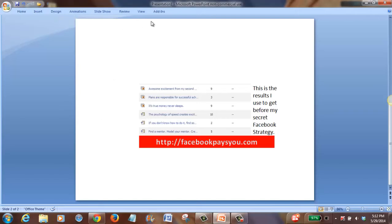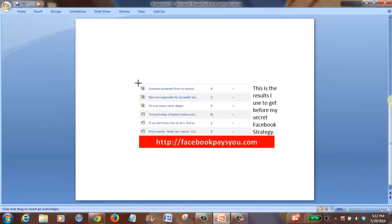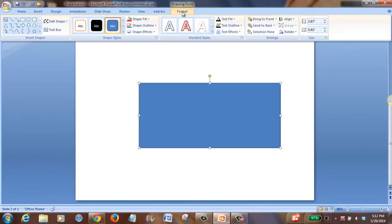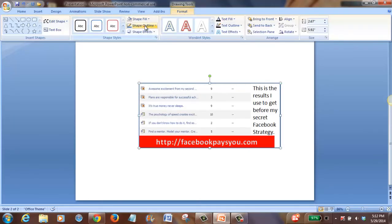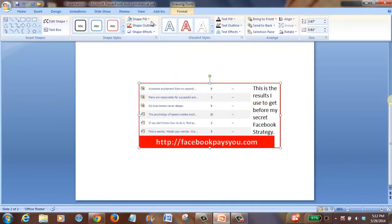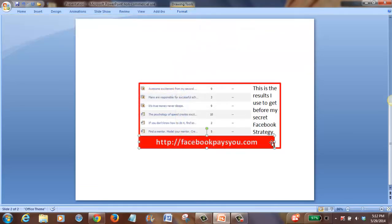And then the next thing we're going to do is insert a shape of a rectangle around the whole picture, just to frame it off. We are going to have to bring out that banner a little bit further. Now we're going to tell it no fill, and the shape outline is going to be red. We are going to make it a little bit heavier than that. So let's step it up a little bit. Now this needs to come out a little bit more so that it meets this edge like that. And there you have it.